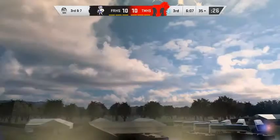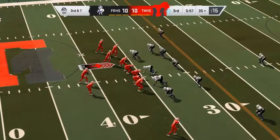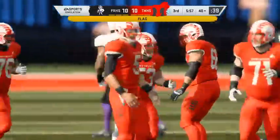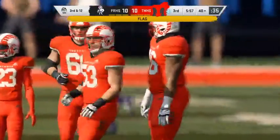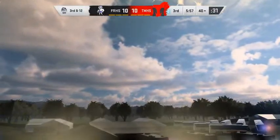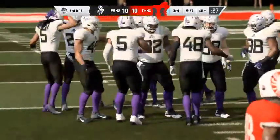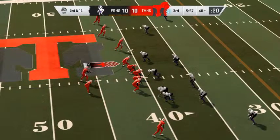Yeah, but I don't think it's time to abandon the running game. I would say keep feeding the horse, and I believe he'll eventually reward them, especially as we get deeper in the game. So it looks like somebody may have forgotten the snap count, and a 5-yard penalty ensues. So the false start certainly doesn't help matters as they'll try again now, 3rd and long.